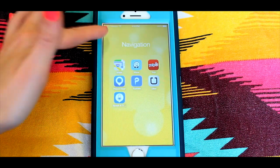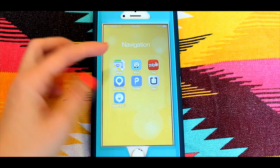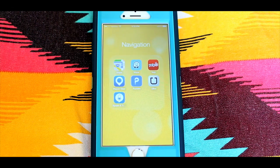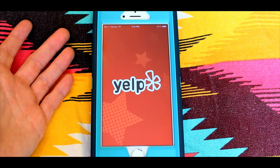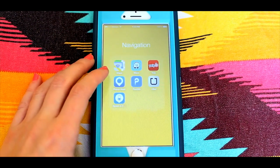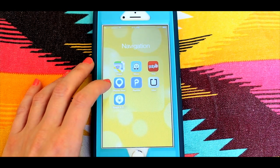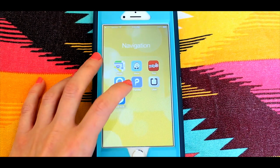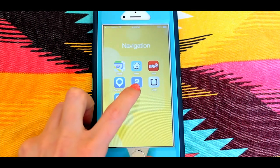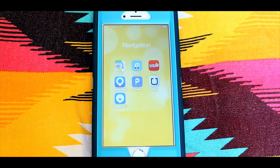The next category I have is navigation. I have Maps, Waze, which is a great app. It tells you if there's traffic jams or if there's any police officers in the area taking radar. Yelp is great for reviews. Places Near is really great if you're in an area that you're unfamiliar with. You can just figure out what's around you. Park Me is really nice, especially if you're in the city. It will tell you what areas you can park in around you.